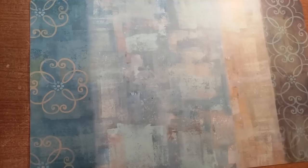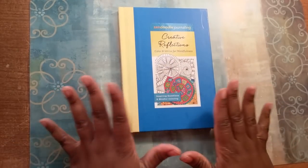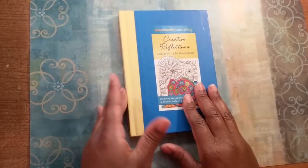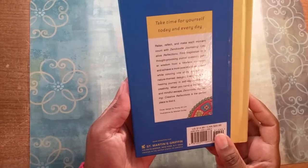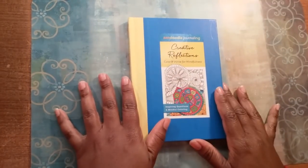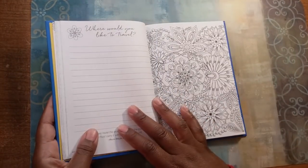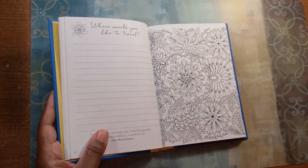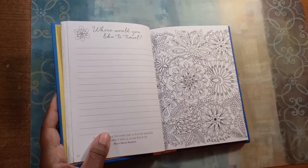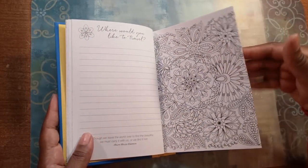Last but not least, guys, I will take with me this little Zendoodle journal. This is by Creative Reflections, and it is illustrated by Nicolette Corley. And it's by Zendoodle again, and it's a journal, and it's actually a coloring journal. Now, the reason why I would take this is because you're going to have plenty of time to reflect and think about things and think about life. And what better way to think about life than with coloring?